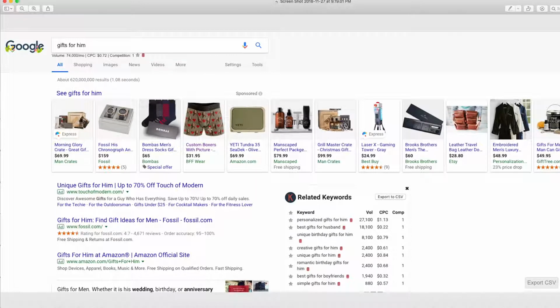But I used this strategy to rank this color of boxers to soak up all the traffic for giftable items. So anytime someone was typing in a gift, I wanted to just absolutely dominate because I knew this was a hot product. But look at all the competition I had. I was going against Bombas socks, that's huge. Fossil, this is not easy to beat these guys, but I was beating them like hand over fist.